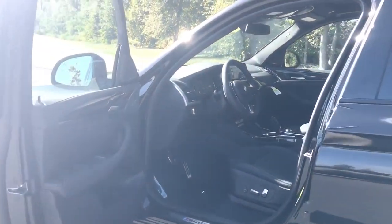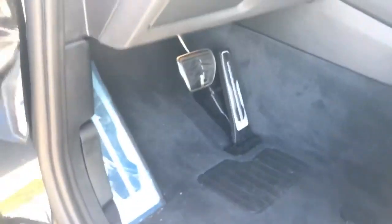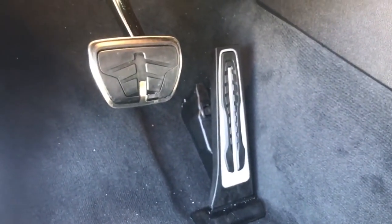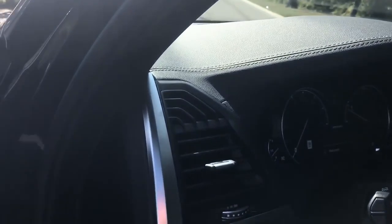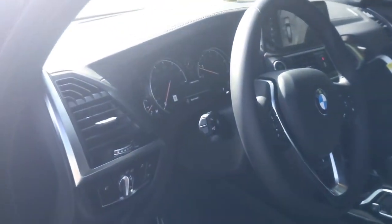Oh, I love the badging on this vehicle, honestly, where you get the M40i on the side here, your M Sport pedals. They did redesign the pedals there as well, so your brake and your gas. I love the xDrive on this. This does match the color of the grille up front, so I don't know the name of that color, but I really would like to find out because it looks really cool on the vehicle. It's like an off chrome color.